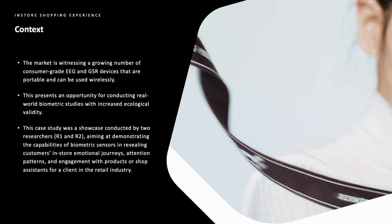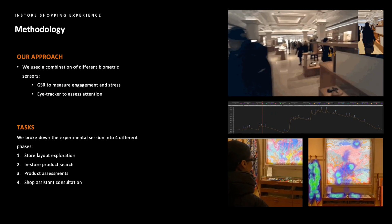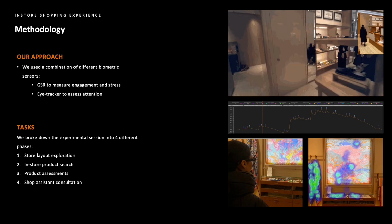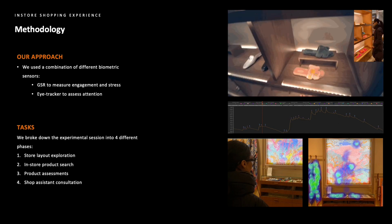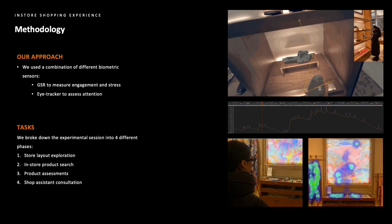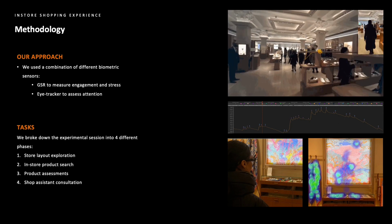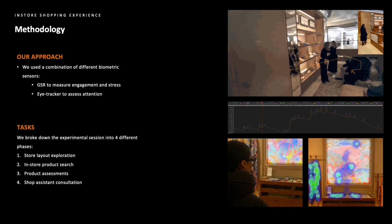Additionally, the researcher who was playing the role of the customer was equipped with eye tracking glasses to gain insight into the visual exploration of the store and the interaction with the displayed items and the shop assistants. And we broke down the experimental session into 4 different phases: store layout exploration, in-store product search, product assessment, and the last phase was the interaction with the shop assistant.